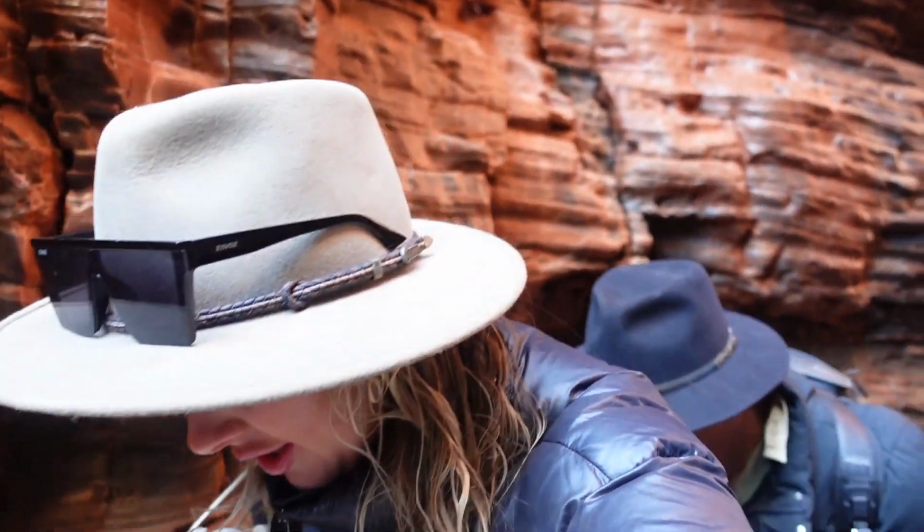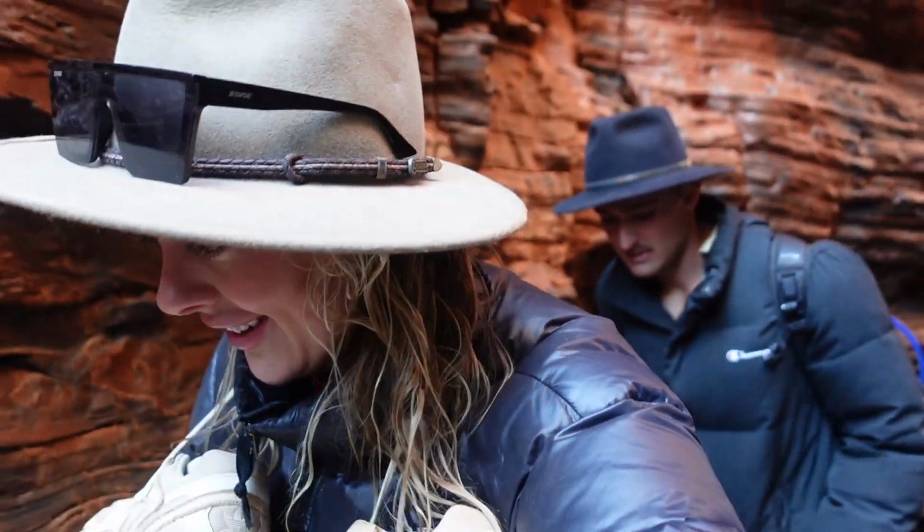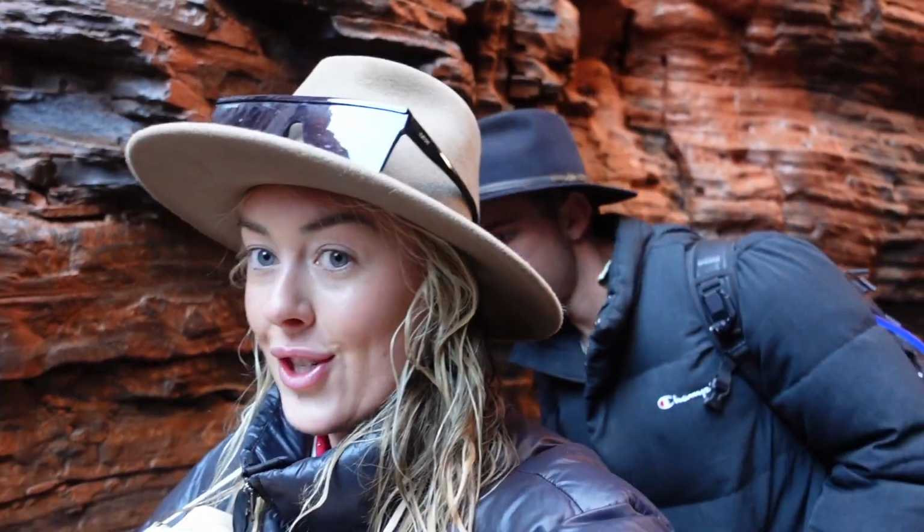But yeah, we're on our way out now. Better not fall over. And yeah, we've got Joffre Gorge to end the day.